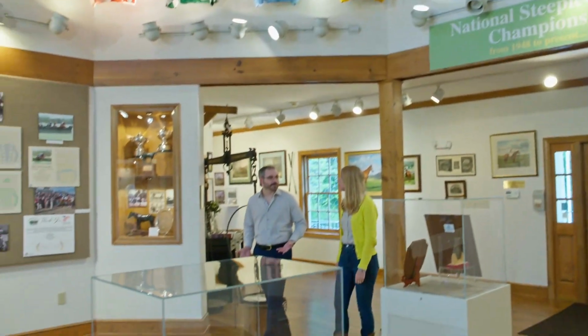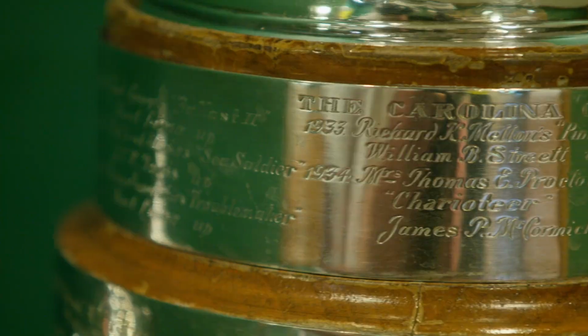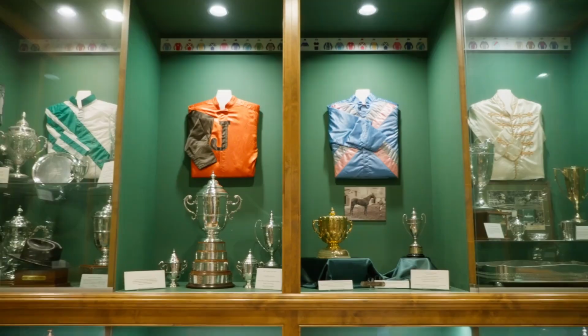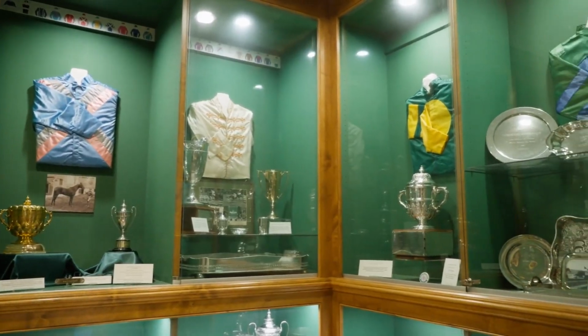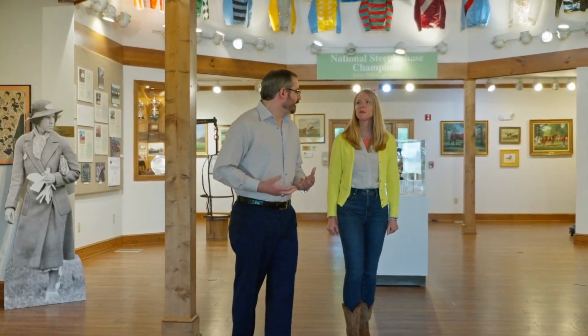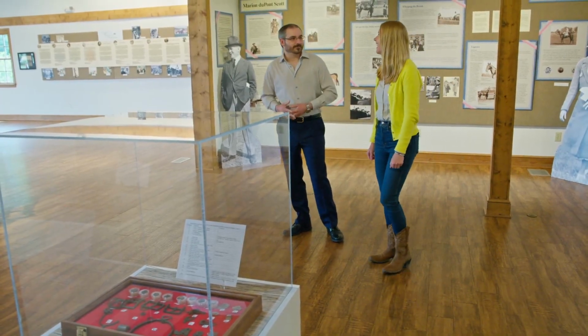So the National Steeplechase Museum was founded in 1998. We are the only museum in North America dedicated solely toward telling the story of steeplechasing. We are also host to the Carolina Cup here at Springdale Racecourse. It's become a real rite of spring for people in South Carolina. Big crowds, lots of bright dresses, lots of big floppy hats. It's always a great time to check everything out.